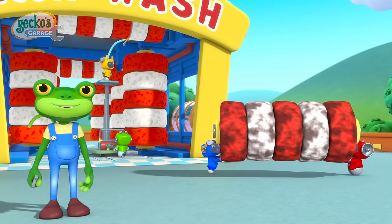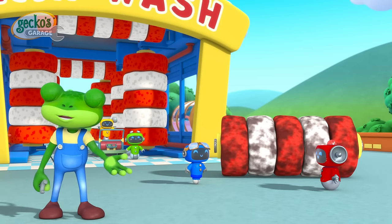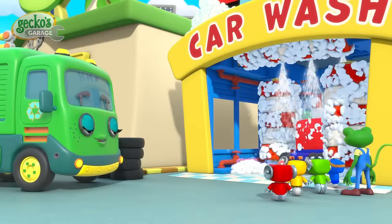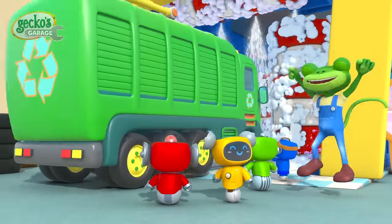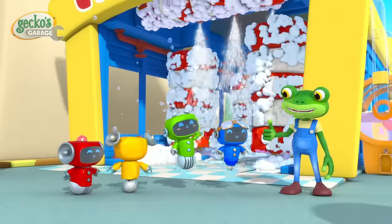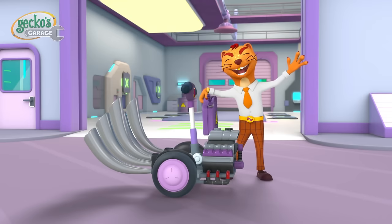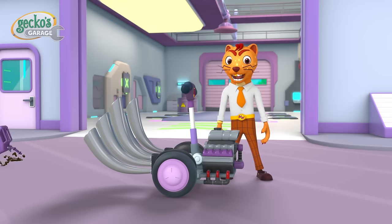Hello, everyone. We've just fitted a brand new brush to the car wash. Let's see how well it works. Hooray! It's working brilliantly! Well done, Mechanicals! With this new engine, I'm the fastest weasel in town!